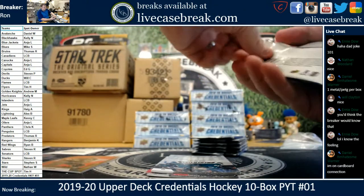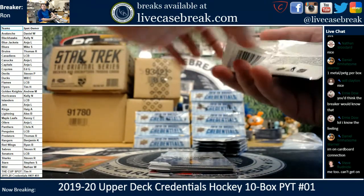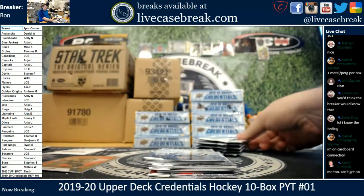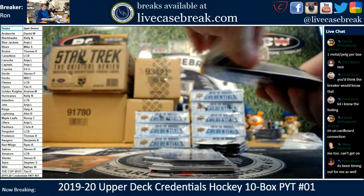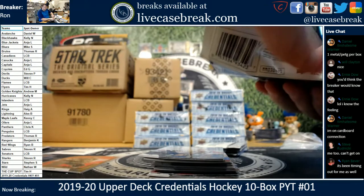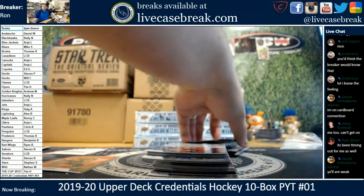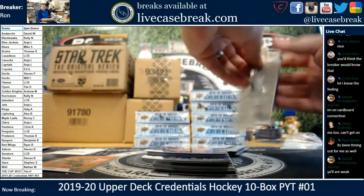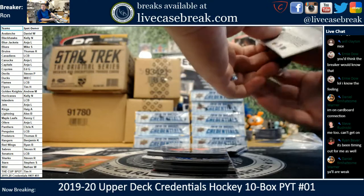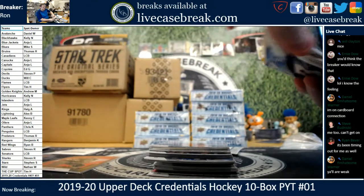Now we'll open up all the packs here. Let me go to our go-to other site, gogds.net. Credentials. Y'all are weak. It's easy to find the metal card. That pack is definitely significantly heavier.